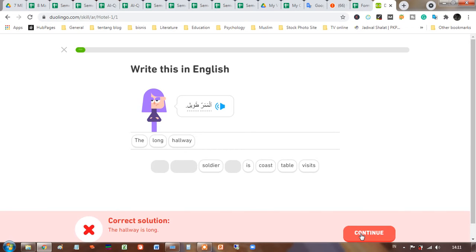Oh, al-marrah tawil. Oh, I forgot the structure. If the structure is al-marrah al-tawil, it means long hallway. Al-marrah tawil without al means the hallway is long. Sorry, I forgot this one. Go on.